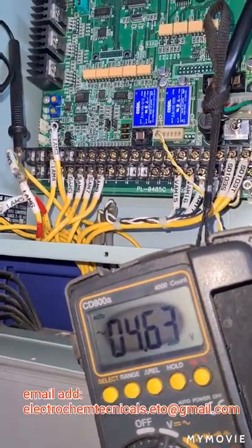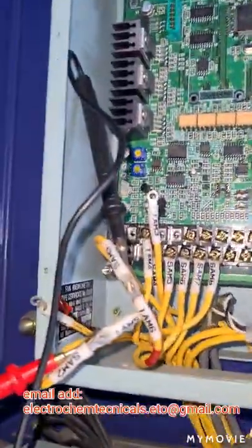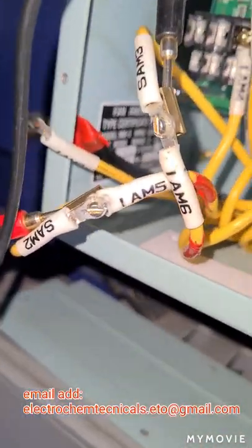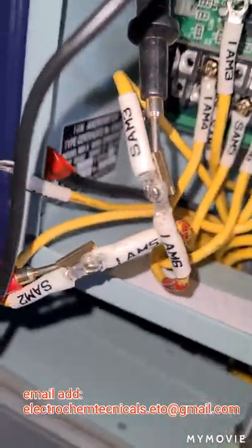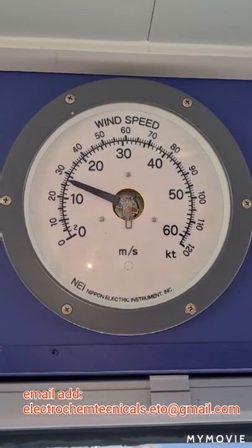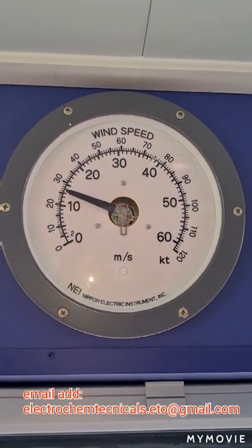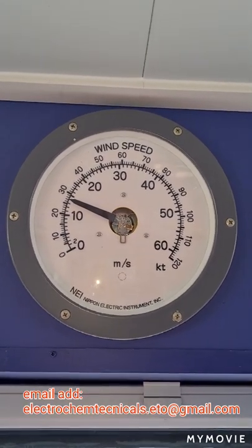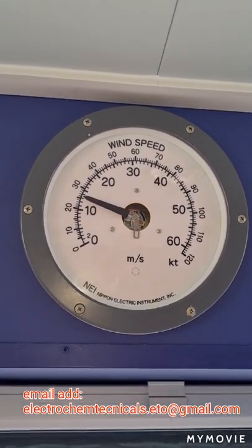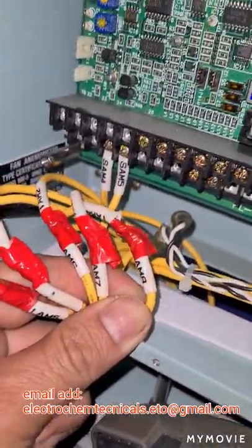As I connected terminal 2 and terminal 3 to the IMA 5 and 6, I have a stable signal output from my anemometer. So you can also see the wind speed indicated on my wind speed indicator instrument is stable, meaning this is a good sign that we have successfully done the corrective action.